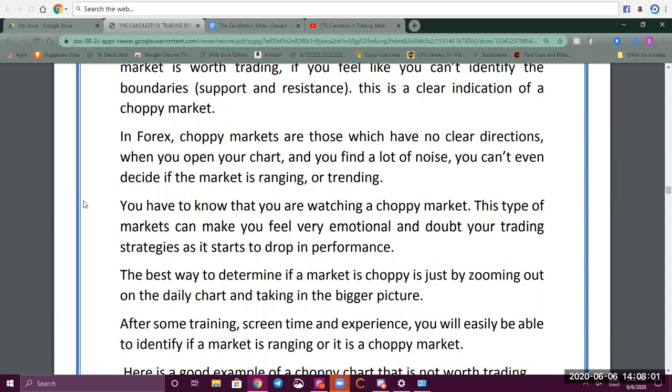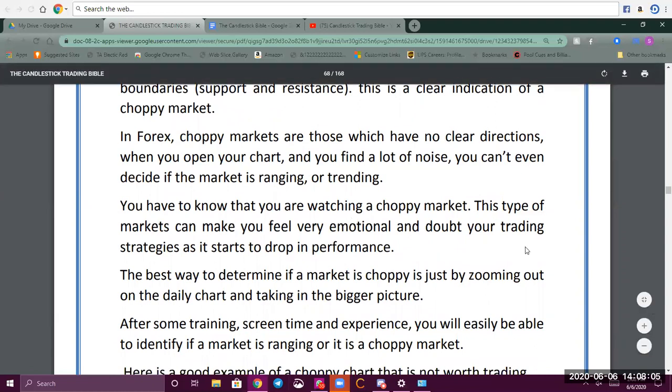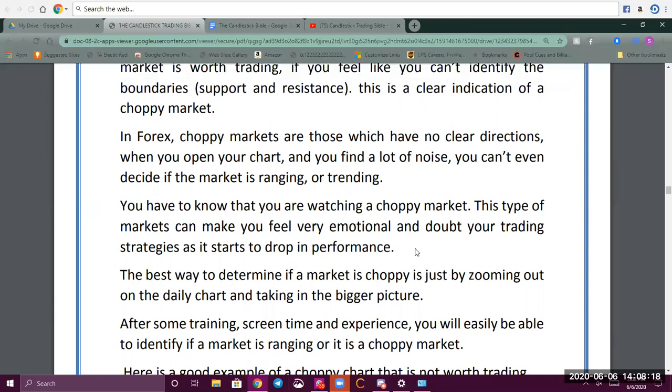Okay. You have to know that you are watching a choppy market. This type of market can make you feel very emotional and doubt your trading strategies as it starts to drop in performance. This is a big fact. You will get emotional and doubt your trading strategies because you cannot find a structure. You cannot find something. So leave it alone.